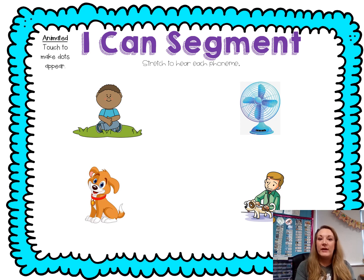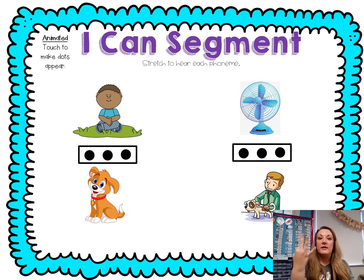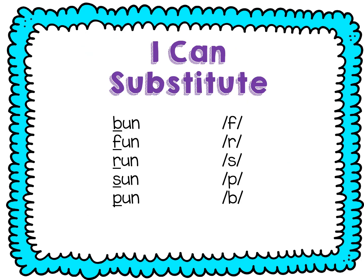Let's practice stretching and counting each sound that we hear. Ready? Sit. S, I, T. Count it. Three. Let's do fan. F, A, N. Count it. Three. Let's do dog. D, A, G. Count it. Three. Vet. V, E, T. Count it. Three.